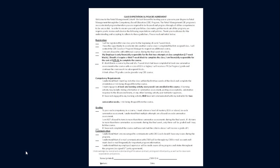We also want to remind you to review your Class Expectations and Policies Agreement, which you completed and signed when you first joined the program. This document contains important information regarding expectations and guidelines for the duration that you're in the program.